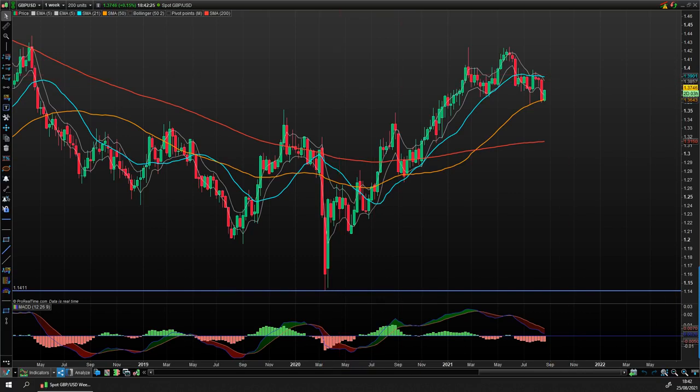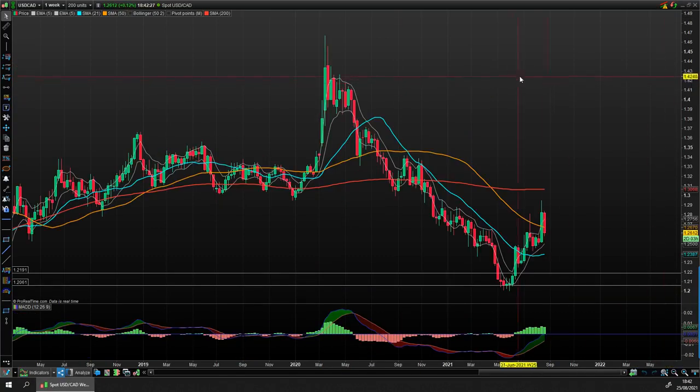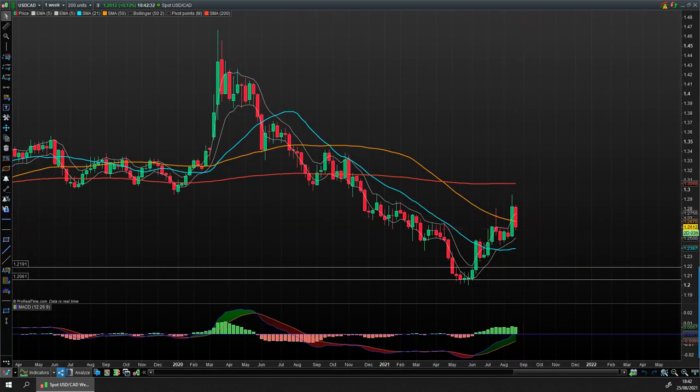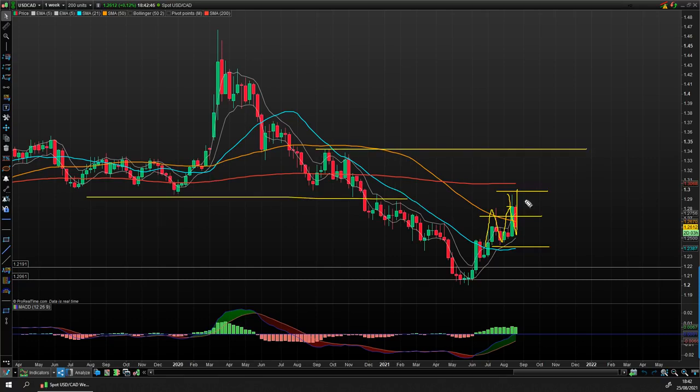I want to go to US dollar CAD because we've had some nice trades on US dollar CAD over the last few months. Interesting one, similar scenario in terms of the moving averages, not trapped quite as much, but again, you can see we've come up to the 50, we pushed above it, actually got a weekly close last week, come back down here. So again, if we can get above this level, we are really out of harm's way, and if we can get above that level, then we will be looking for, with the trend setups, up towards the 135 mark. You can see there in that area there.